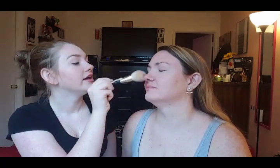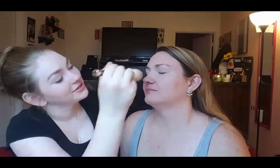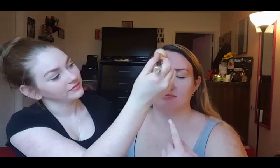So I just put this on the places that I put concealer. So I put it on my chin and on my cheeks, and then I put it right here because that's where I do it. Just anywhere I put concealer, like in the T-zone, where you get breakouts and stuff, where you want the most coverage. But I don't put any concealer on my nose because I get blackheads there, and if I do, it looks really cakey.